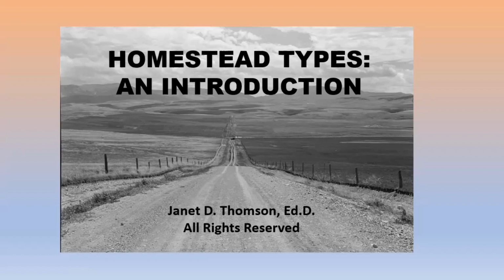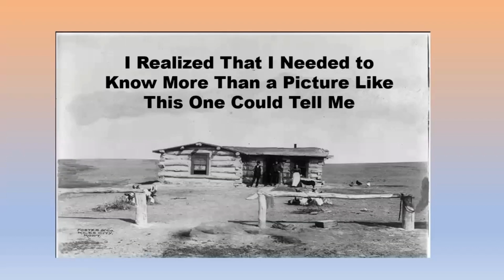Oh, and did I say that when I first got started, I thought it was lovely that the Government Land Office site at BLM gave me a one-pager telling me that my great-grandfather and my grandfather had gotten their homesteads, and it was a nice one-piece sheet. Boy, I did not realize all of the other information that was available about them. So I realized once I got to looking at some pictures that I needed to know more than a picture like this one could tell me.